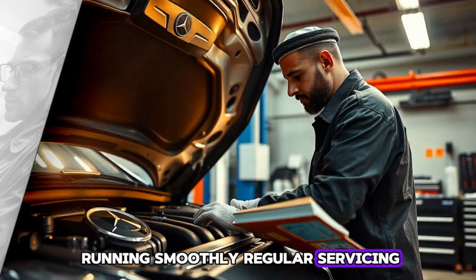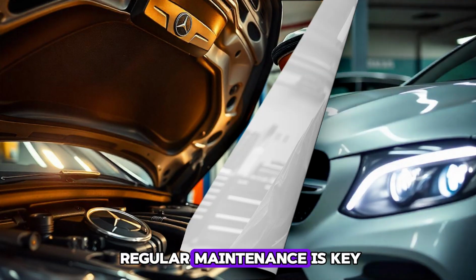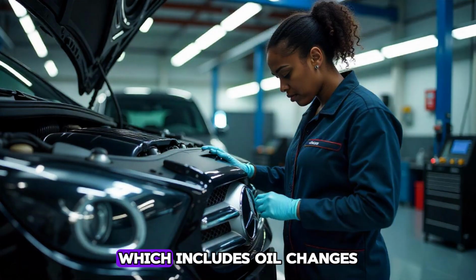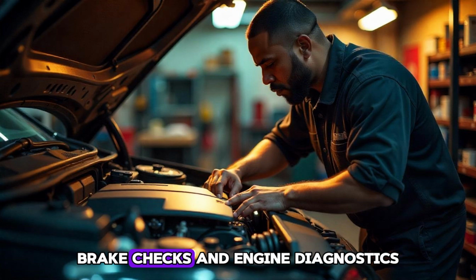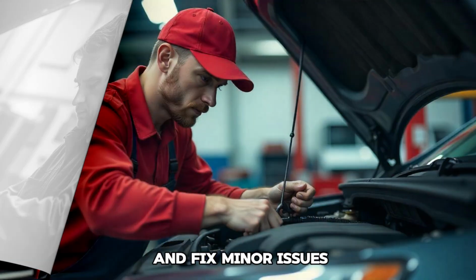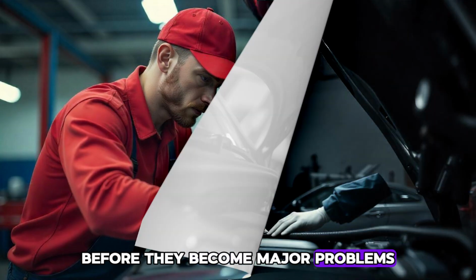Regular servicing. Staying on top of regular maintenance is key. Make sure to follow Mercedes' recommended service schedule, which includes oil changes, brake checks, and engine diagnostics. Regular service helps detect and fix minor issues before they become major problems.